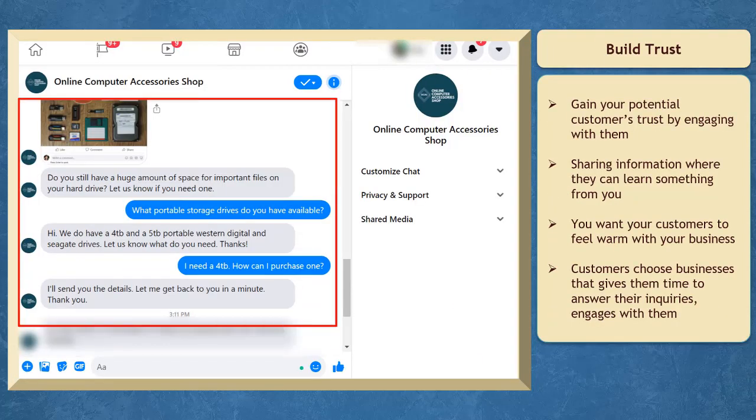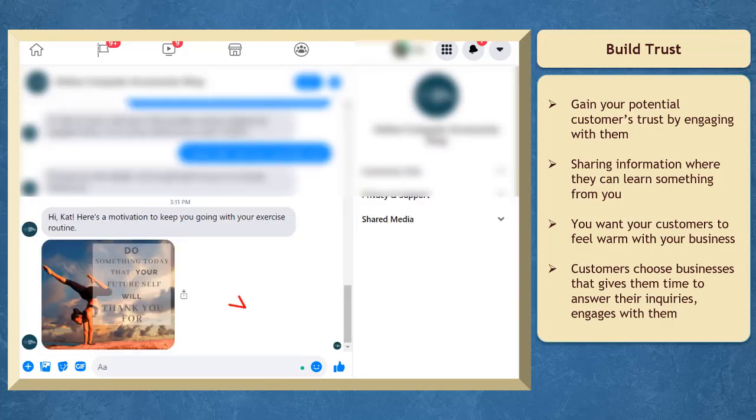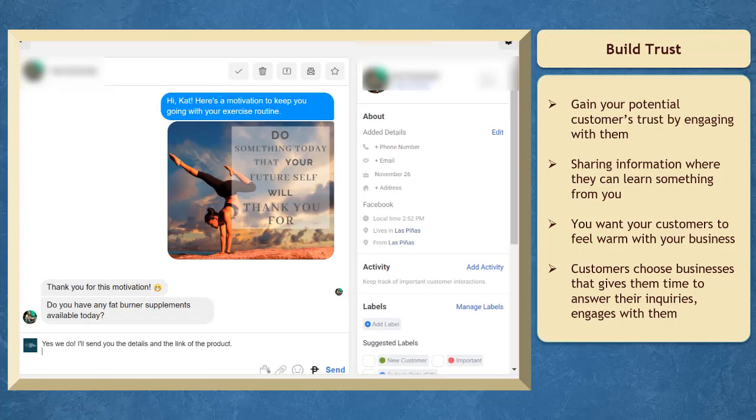Next, build people's trust. You can gain your potential customers' trust when you engage with them and share information where they can learn something from. Your business will create a lasting impression with your potential customers. They will be grateful for the educational content you shared, or you can entertain them in a way that can help them brighten their day with inspirational words. You want your customers to feel warm with your business so that they can trust you.